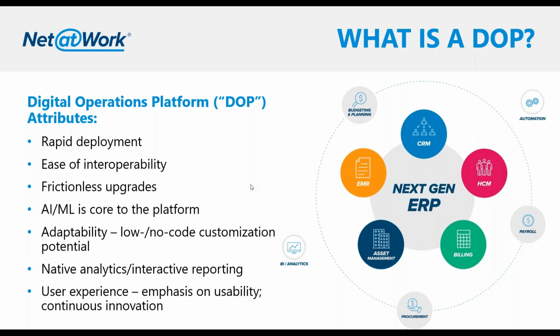So there are 7 attributes that Forrester identified of a DOP. It has to be easy to deploy. It has to be able to work with other applications easily. You can't get stuck on old versions. It has to have frictionless upgrading. It has to have artificial intelligence and machine learning technology as part of the core platform. It needs to be adaptable so that it can adapt to the unique circumstances of your practice and what you do, rather than you having to conform to the limitations of the applications themselves. You need to have a strong analytical and interactive reporting engine that's native to it as well. Otherwise, it's just a big data repository.